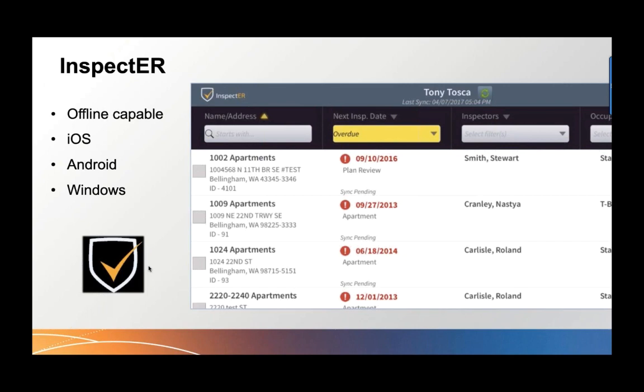The key here is that we've got an app that is designed for the mobile device, tablets in particular, for iOS, Android, and Windows, and it gives you that offline capability. Other than that, it functions with a slightly different appearance for being a mobile device, but functionally it's the same as the web app.